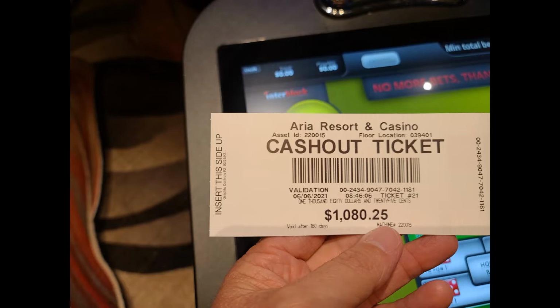The night before, after I got done playing poker, I ended up playing Stadium Craps and cashed out for $1,016. I did buy in for $400 on Sunday morning. I kept saying $300. It was $400. Cashed out $1,080. And then I got one more session in me here before we leave.